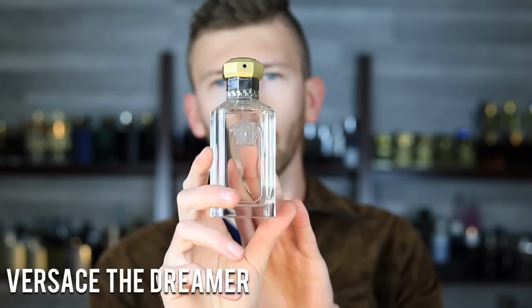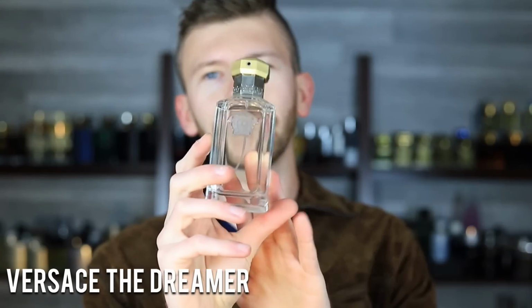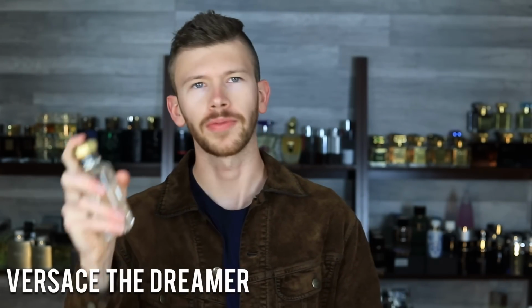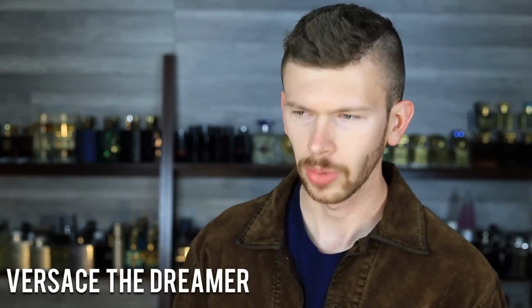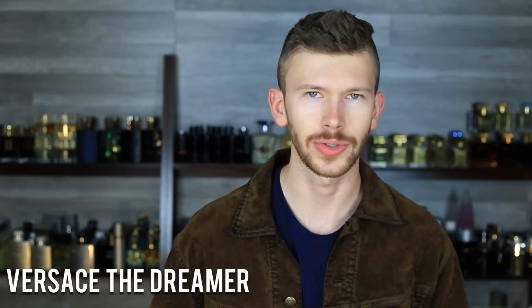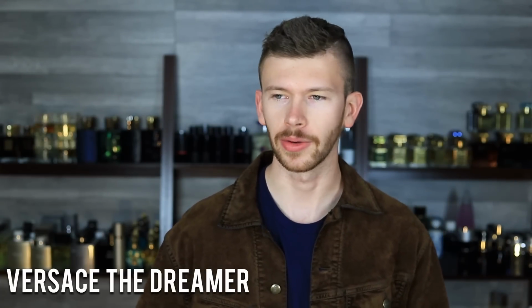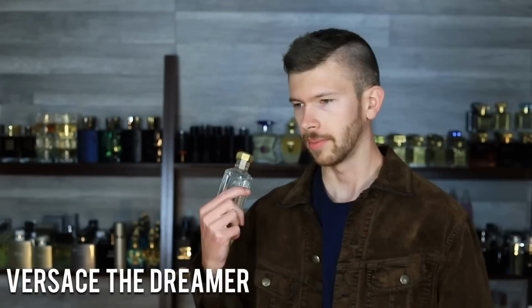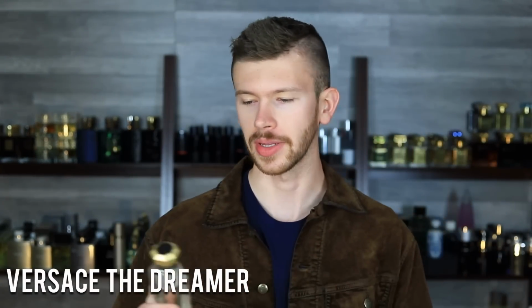This next one is one of the cheapest you can get from this big designer brand. So yeah, this is a big designer brand here, but significantly more affordable than a lot of their other offerings. This is Versace, the Dreamer. White florals, a little bit of woods, musk, tobacco leaf kind of a smell in here as well. Another one that's very aromatic and classy, refined, mature, a little bit traditional, old school. Another one that's not going to be for everybody. This is not going to be for the young guys and the teenagers out there, most likely. You're going to have other options here in this video. This is going to be for someone who wants something just a little bit more classy and sophisticated and maybe even elegant.